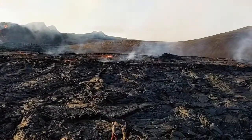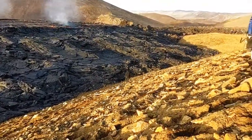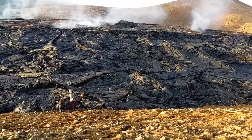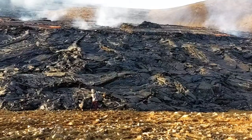Yes, it is pretty cool here. I was picking lava stones earlier, just here by the end over there. It is pretty cool, at the end. But as I said earlier, there is smoke. You see smoke coming up from a couple of places, so you just need to double check.